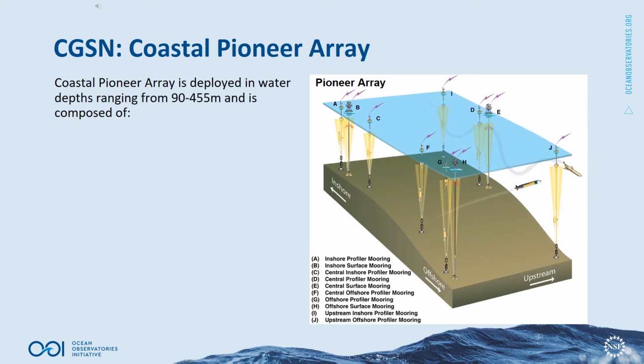The Coastal Pioneer Array is located 75 nautical miles off the coast of Massachusetts in water depths ranging from 90 to 455 meters. The Coastal Pioneer Array infrastructure includes 3 coastal surface moorings. These coastal surface moorings carry the power, controls, data management, and telemetry systems to support scientific instrumentation that is located at the surface mounted on the buoy itself, in a near-surface instrument frame just below the buoy, and at the seabed mounted within the multifunction node.